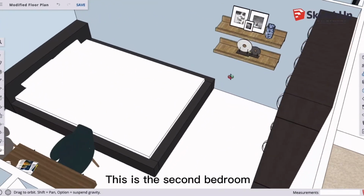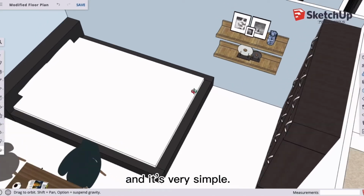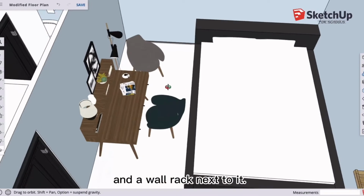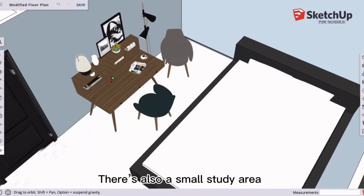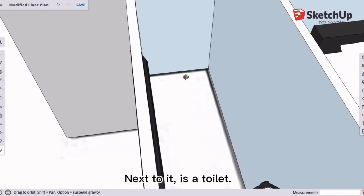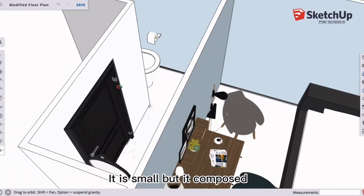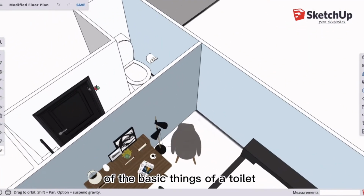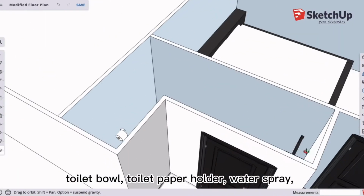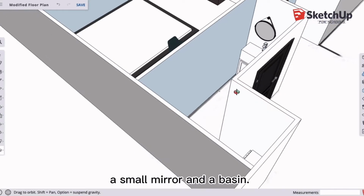This is the second bedroom and it is very simple. There's a dark brown cabinet in front of a bed and a wall rack next to it. There's also a small study area that you can study at. Next to it, there is a toilet. It is small but it is composed of the basic things of a toilet, which are the toilet bowl, toilet paper holder, water spray, a small mirror, and a basin.